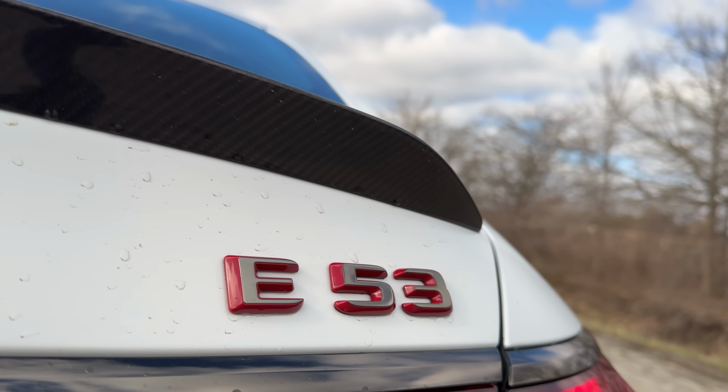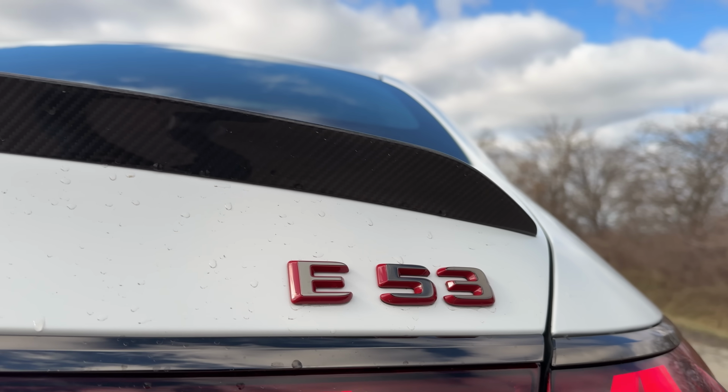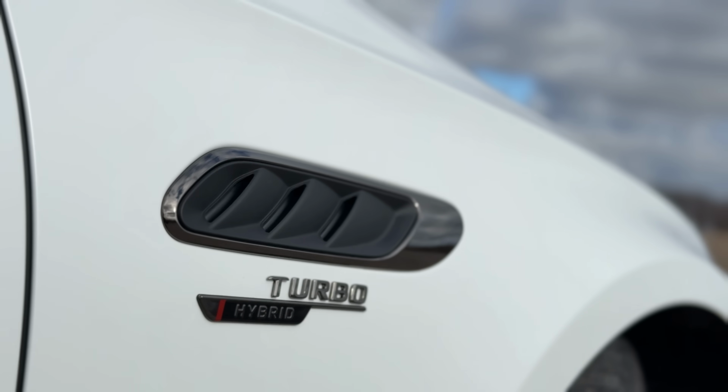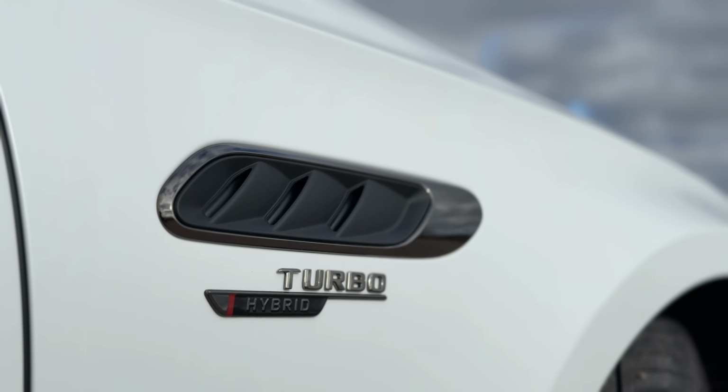Red badge, looks terrible, doesn't belong on a 53. Disagree. I associate it with plug-in hybrid, so I'm okay with it. It should be a different color if it's a plug-in hybrid, like green or blue. It's not fast fuel, it's economical. I think we just need to accept that this is it. I mean, there's no other choice, right?